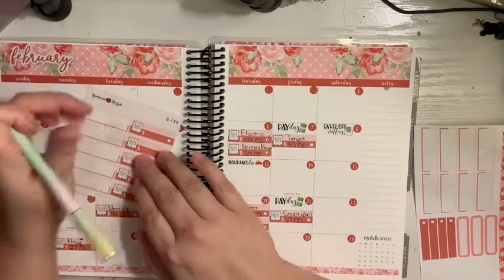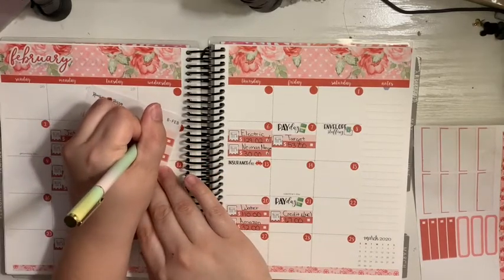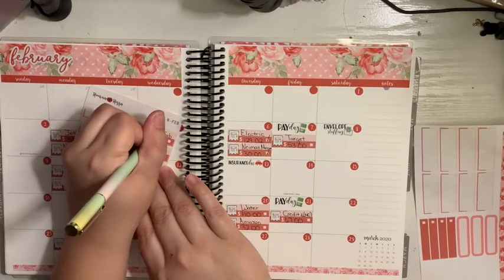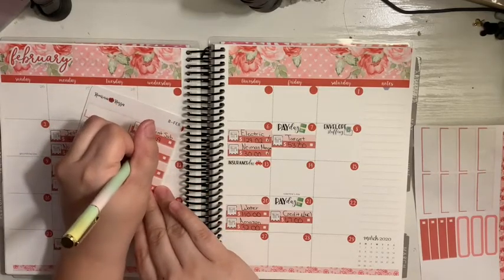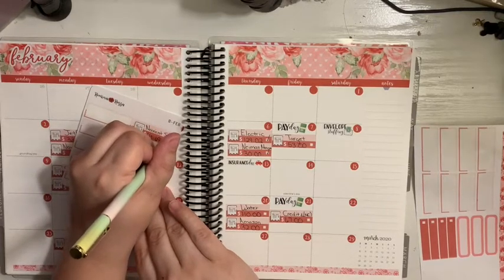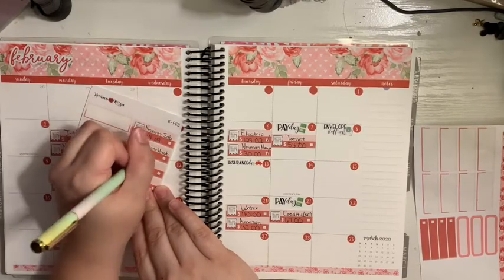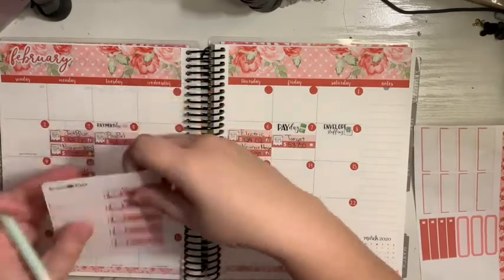And then also due on the 25th is Navient Sub, which is $41.69. And then also my Navient Unsub, which is $90.41. And those two are due also on the 25th.